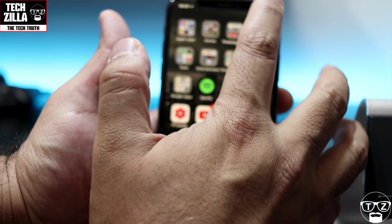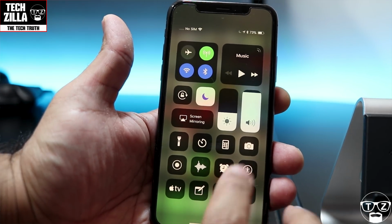I also don't like the control center being in the top right hand corner of the screen, because even with big hands, I have to kind of shuffle my hand up to drag the control center down to use it, which again is stupid.